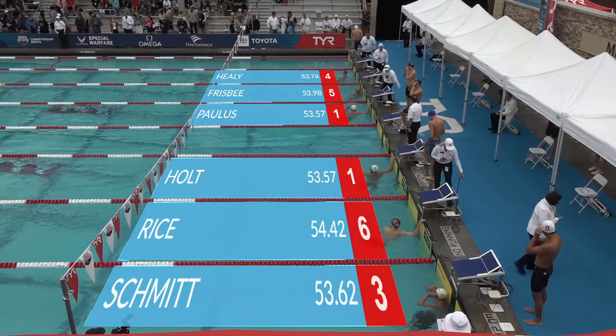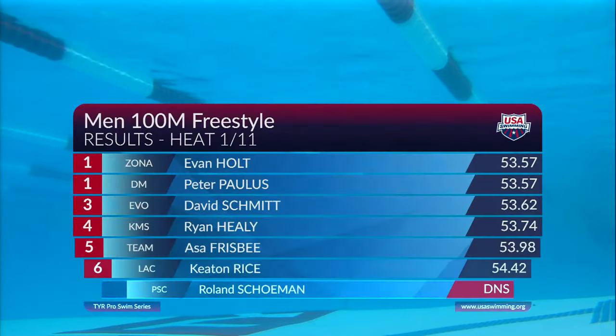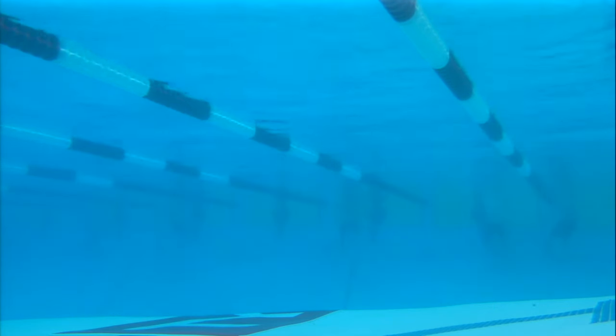Winning time in the heat, 53.57 for Evan Holt in lane number three. Heat two.